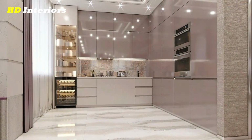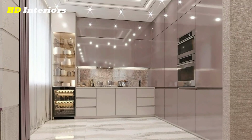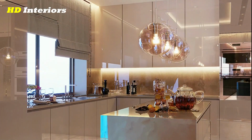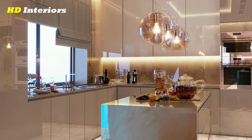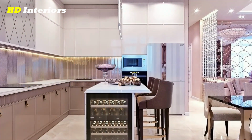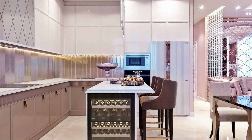Renovation, painting, or replacement of cabinets. Renovating your kitchen cabinets can give your kitchen a fresh new look. You can choose to paint, replace, or refinish them. Painting is the most affordable option, and you can choose from various colors and finishes to match your style.